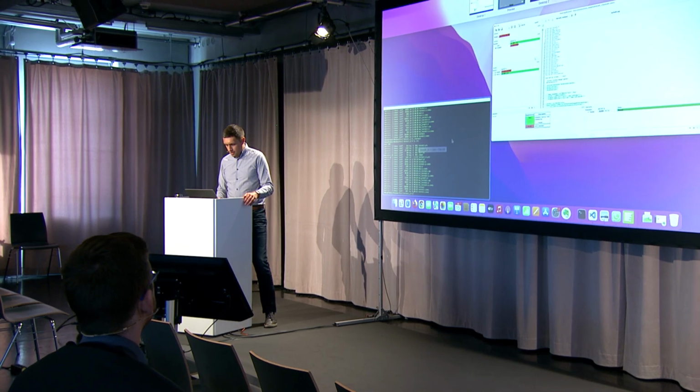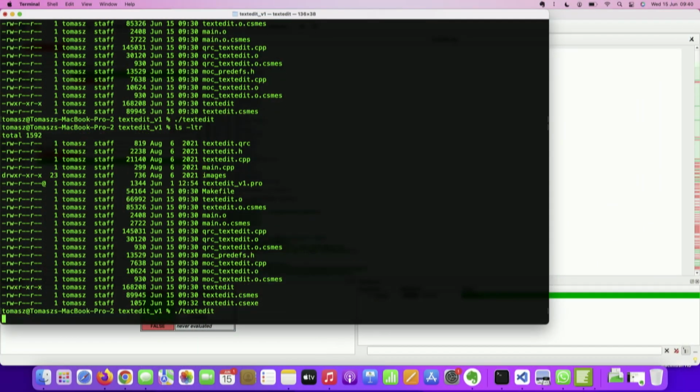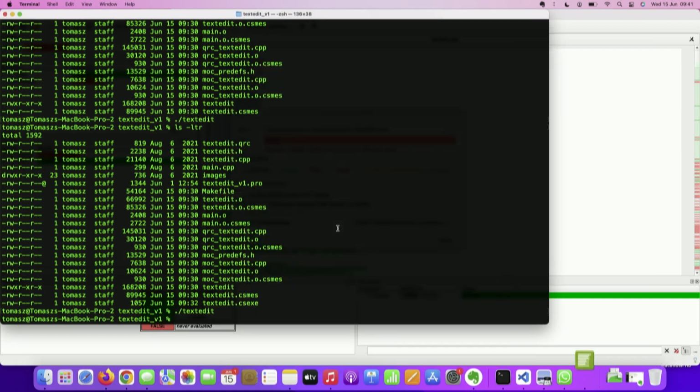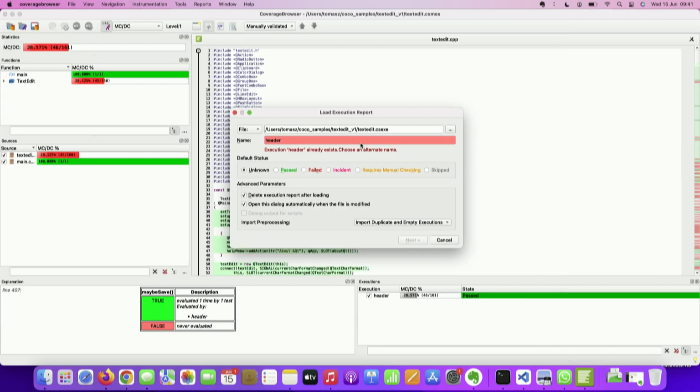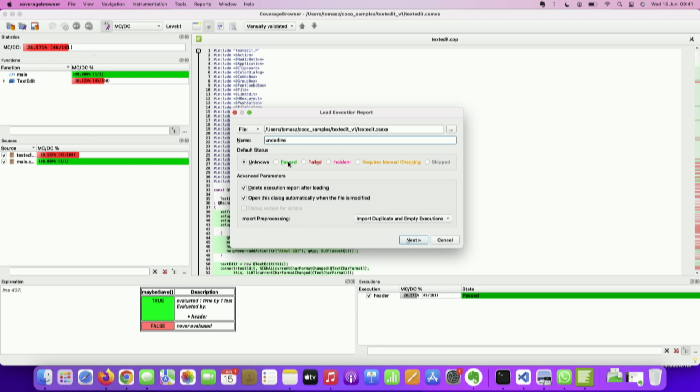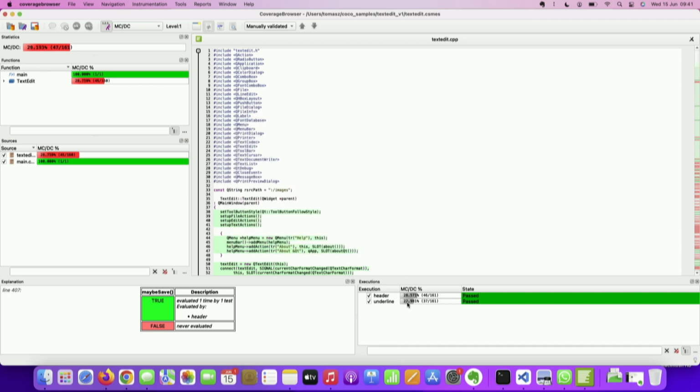Okay, so now let's go back to our application and run it again. This time we'll write some text and go with underline. This will be our test case for the text edit. You can see that the coverage browser is already jumping. It's excited that there is a new report. We can give it a name, underline. This one also passed, everything was fine. So we can add the results, and now we see we have 2 test cases.